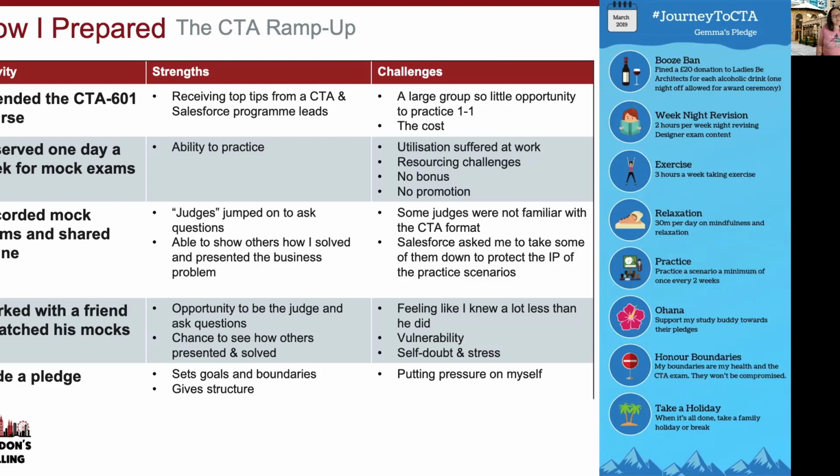A lot of times I ended up sitting down just crying and saying, I don't think I can do this, this is too hard, who do I think I am attempting this, I don't code. And putting pressure on myself, because obviously leading in this space with Ladies Be Architects means people are watching, and if I don't pass this, how does that look? These are all battles that I was having with my own head the whole time.